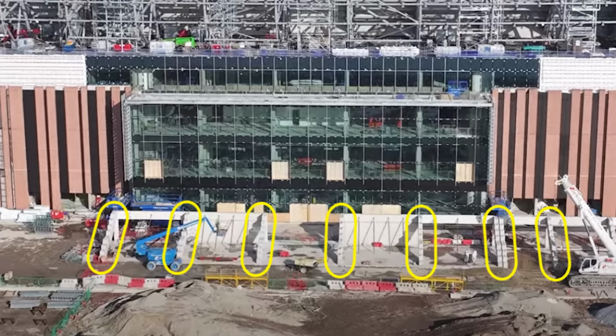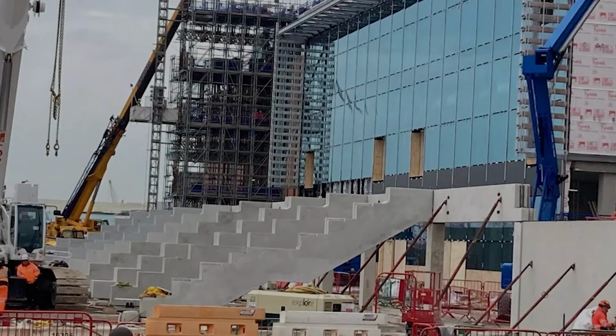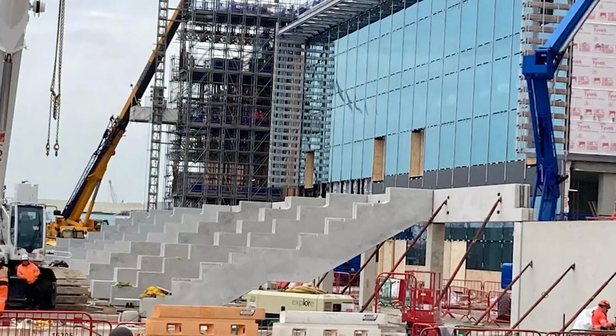Here's another shot that was sent to me as well. Must have been somebody working on site or someone, but somebody did actually send this to me, so I'm really grateful for that. And I'll never reveal who it was, by the way. If anybody asks, I won't tell you.